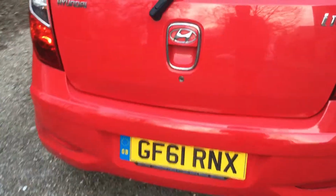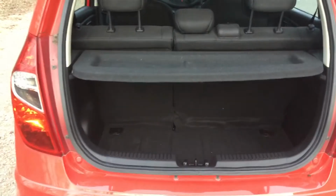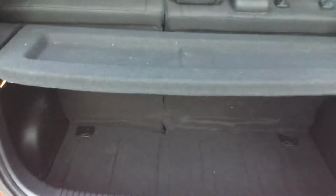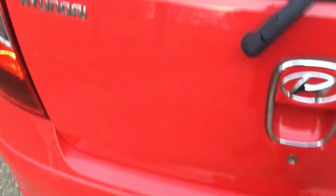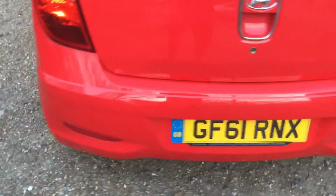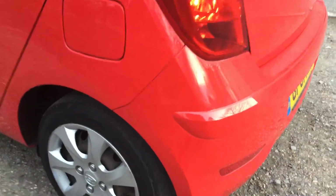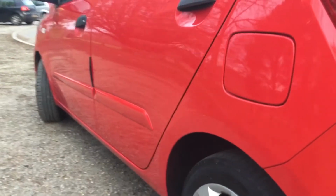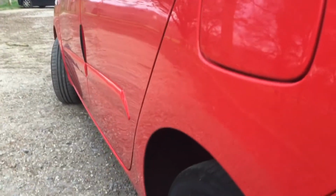And go around the back of the car, open up the boot lid for you. There's the boot lid there, and you've got a space saver spare wheel underneath with all your tools. Let's close that down. Let's go around again. Oh, that's all really good there. Good tread on the tyres. Now hopefully you can try and pick up, there's nothing on this side as well.